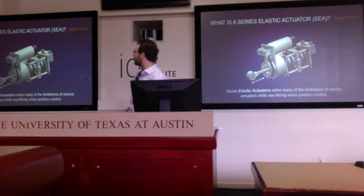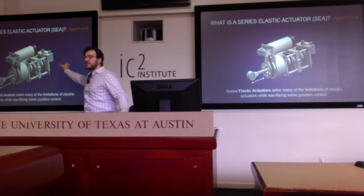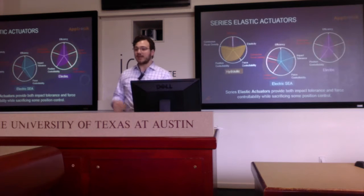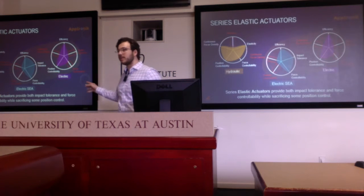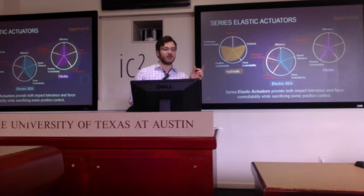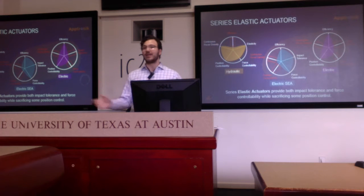The key element here to focus on is this spring sensor deal at the back. And that's what really provides the benefits. It gives you back impact tolerance and force controllability while having the efficiency of electric. But it does suffer in position controllability because you're inputting a sensor into this whole system. Or sorry, not a sensor, a spring. And springs wobble.